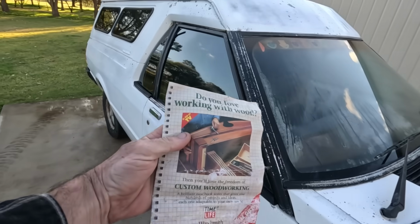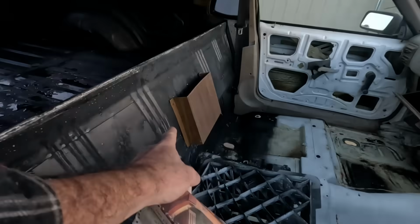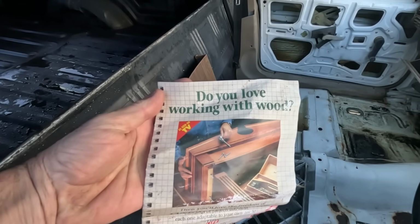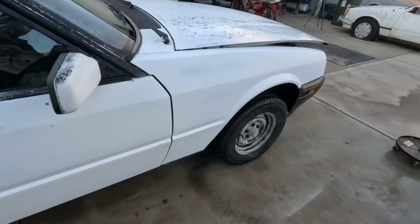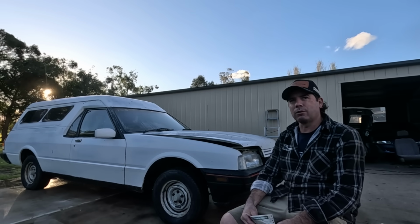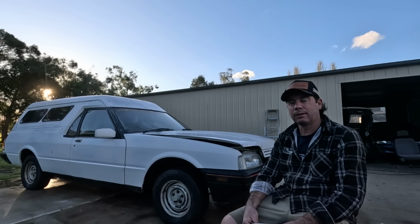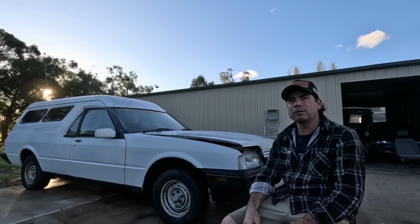I found this in the center console, on that little console thing there. So someone, whoop, dropped it. Someone enjoyed their woodwork. Do you love working with wood? Well, that got weird, but anyway, somebody was into woodwork. So if you were the woodwork teacher or the maintenance guy at Granville TAFE from 2000-2005, do I have your van?